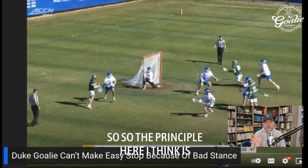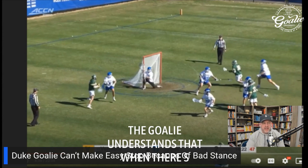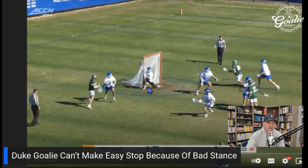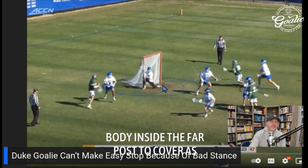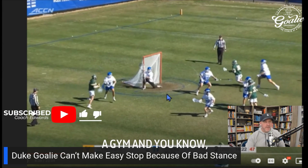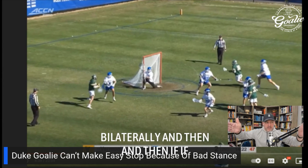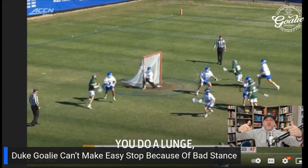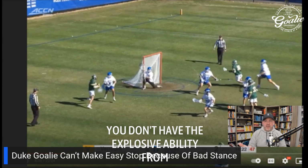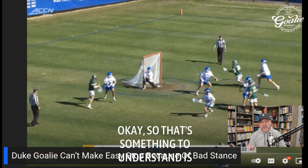So the principle here, I think, is sound, in that the goalie understands that when there's a tight angle here, they're trying to get as much of their body inside the far post to cover as much net. The problem is, if you kneel on one leg, for any of you guys that have ever been in a gym and know the difference between squatting bilaterally and doing a lunge, you don't have the explosive ability from a lunge, especially if it's static. So that's something to understand.